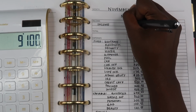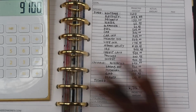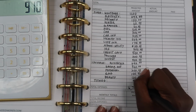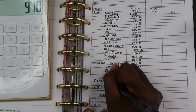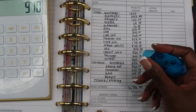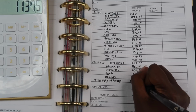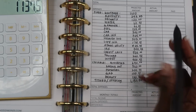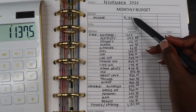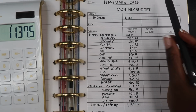So our projected income is going to be $9,100, which means our tithe is going to be $910. And we're also going to do, you know what? I should do offering here as well. So let me add both of them. So tithes and offering will be $1,137.50. So we normally would do 10% of our income for tithes and 2.5% of our income for offering.